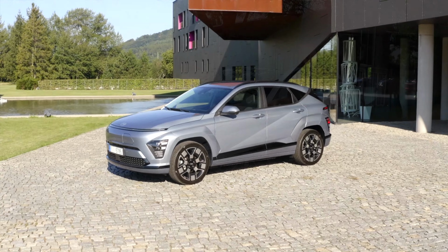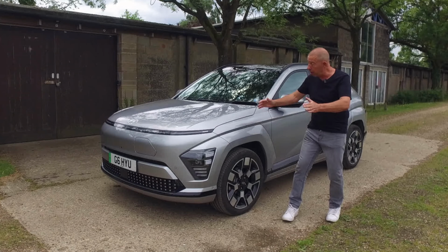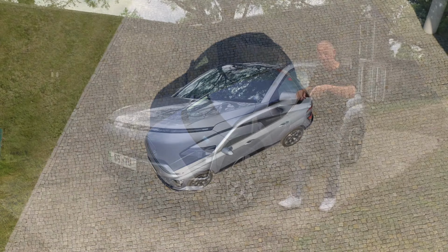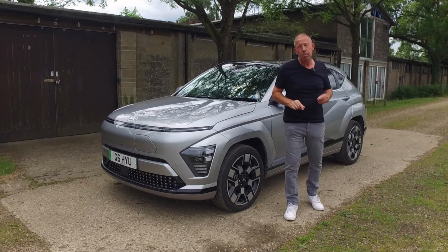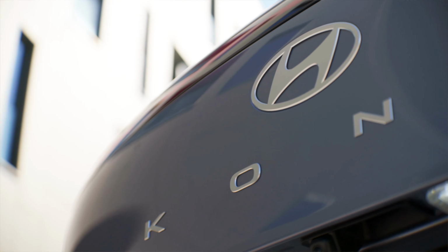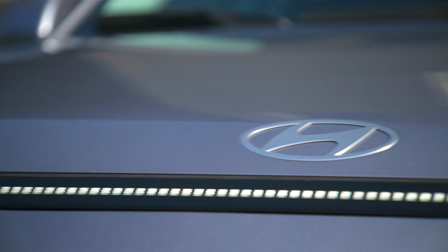(2024) Hyundai Konas are slightly bigger than their predecessors. They're slightly longer, they are slightly wider, and they're definitely that little bit higher. In addition to that, this car has just won some major awards. It's won Car of the Year 2024. Absolutely amazing. It's won Best Small Company Car of the Year and Best Small SUV of the Year. 3 accolades that are going to make this car extremely popular.